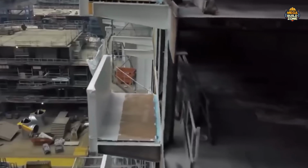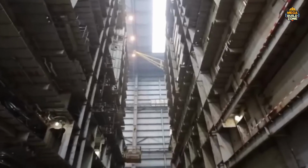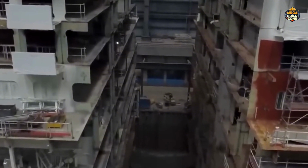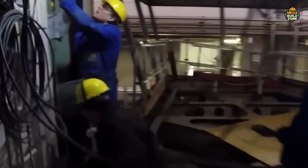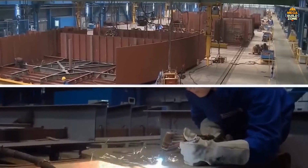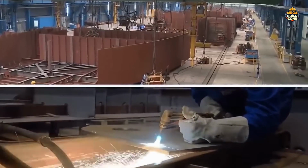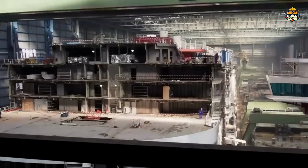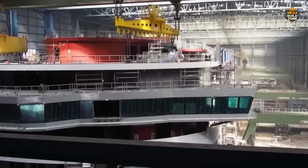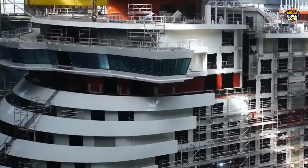Once aligned, sections float into position, allowing initial welds to secure them. An advanced ballast system maintains balance, enabling 20,000 tons of steel to move with exactness. With construction advancing, workers confront the challenge of a 1,000-meter weld to join sections permanently. The process begins with ceramic guides and steel alignment, hydraulic presses ensuring perfect unison for welding.